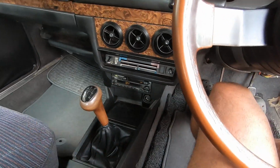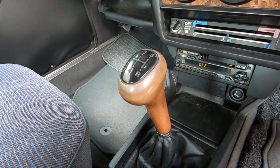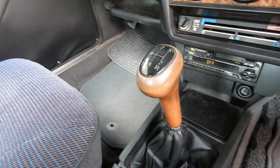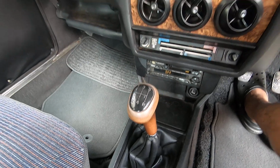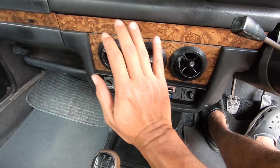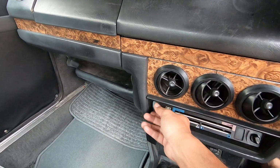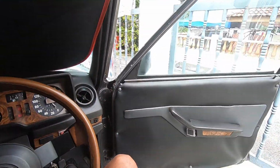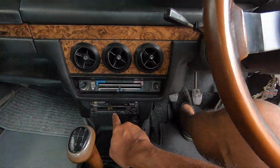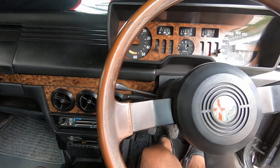Five-speed manual gearbox. Now, imagine this gear knob has been handled for 40 years. And it's still okay. I have air conditioning if I wanted it. Yeah, pretty cool. In fact, very cool. Got the power windows fixed. Because I'll be honest with you, this is always off. This is usually off because I like to drive and hear the sound of it.